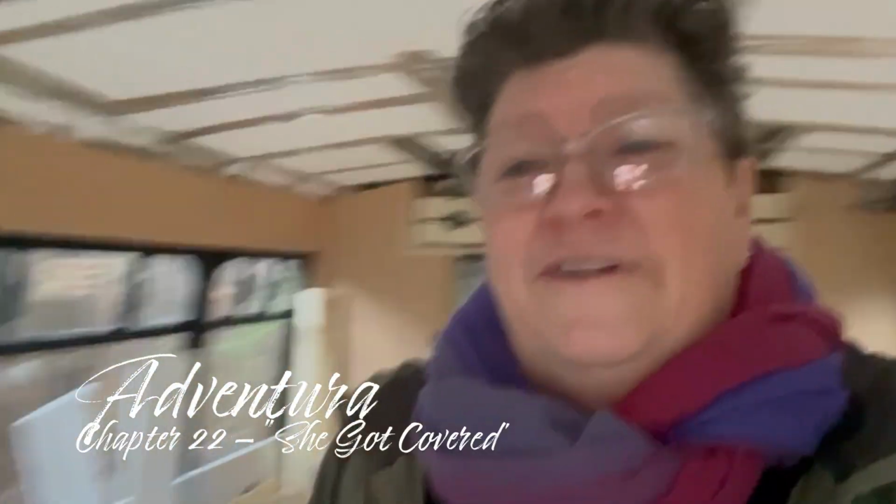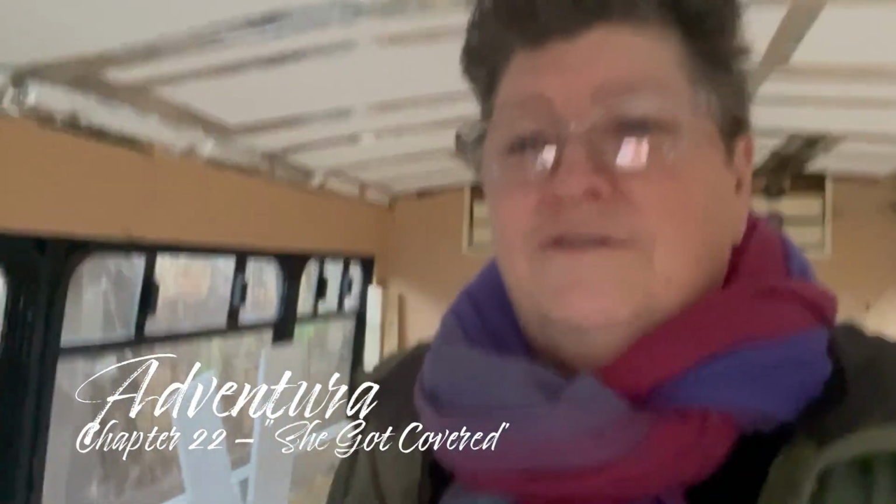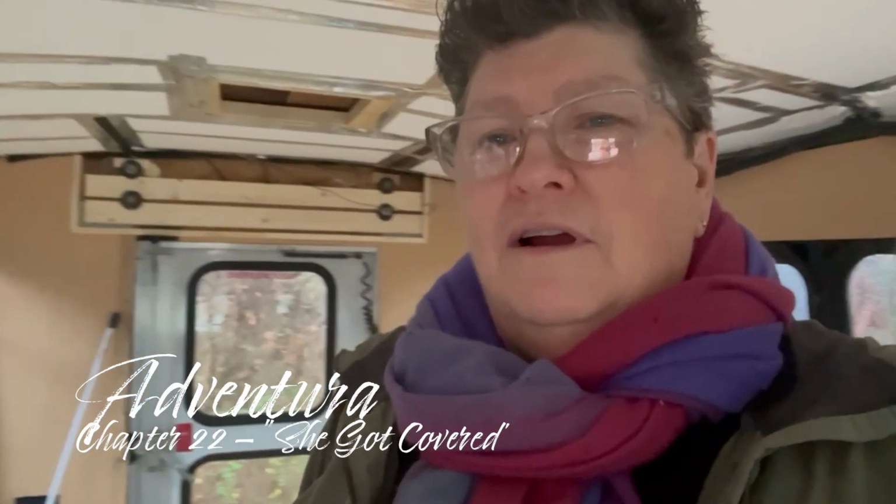Welcome to another chapter of Adventura the Bus. She got covered. As you can see, the walls are covered. I have gotten the walls up and she's starting to look really good here.